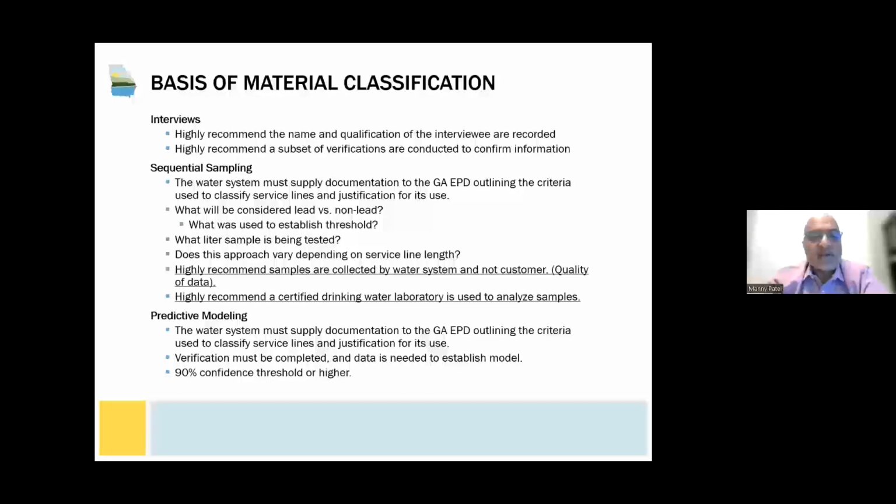Predictive modeling: here, the water system must supply documentation to Georgia EPD outlining the criteria used to classify service lines and justification for its use. Verification must be complete, and the data is needed to establish the model. 90% confidence threshold or higher, we might even push that up to 95. We're currently in the process of thinking that over.